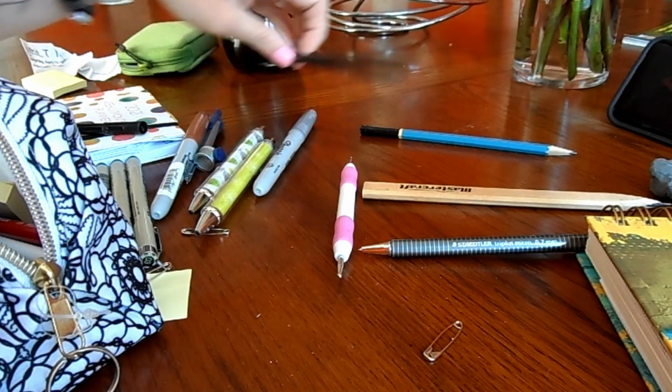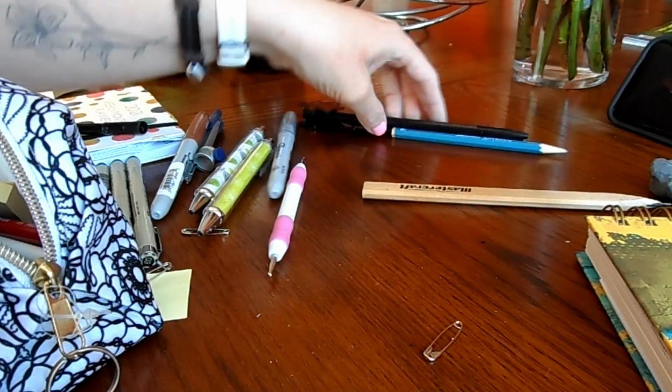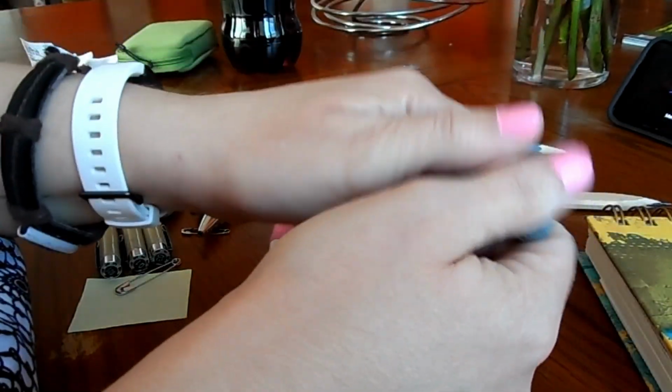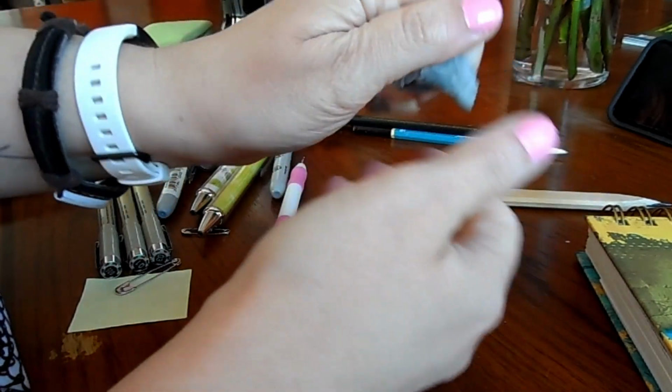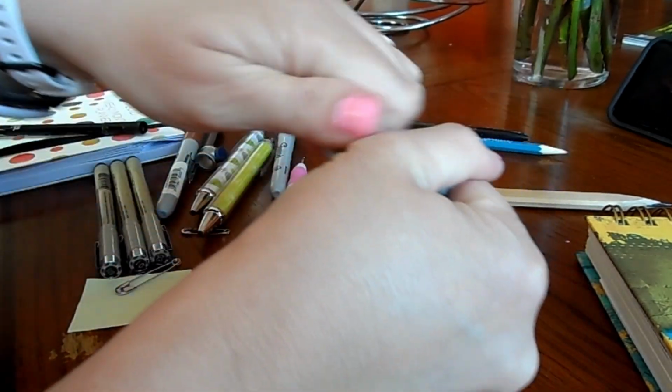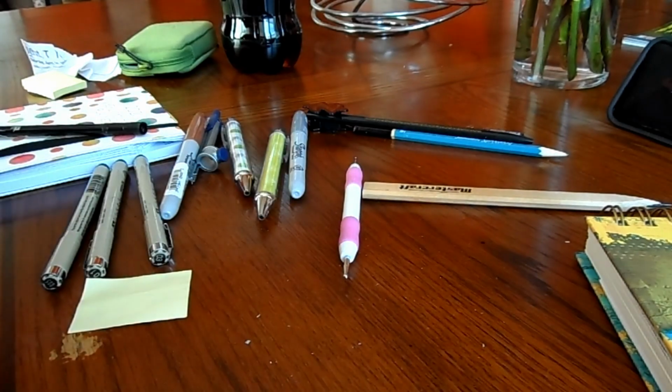Like, I literally have 4 pens in my bag right now, and I only need one pen. They're all like 4 different ballpoint pens in there. I have like 3 or 4 different micron pens. I only need one. So I find that if you declutter your art space and your art bags or your art whatever, make an effort to declutter that, it really opens up your creativity.